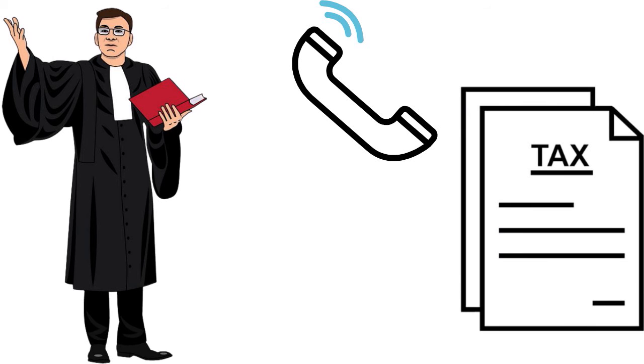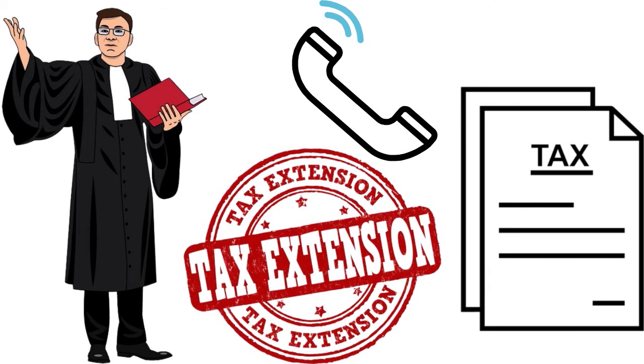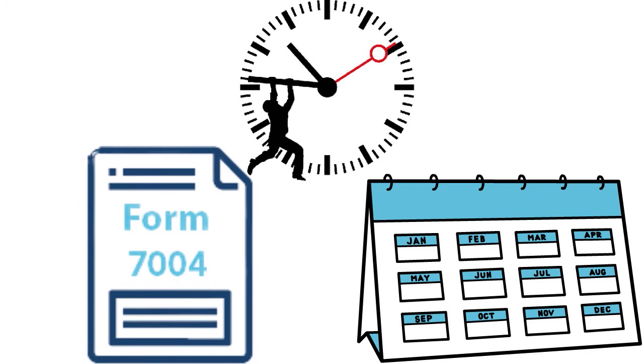You don't want that. So what you want to do is file a business tax extension. Talk to your tax expert to file a business tax extension if you need more help. If you need more time to complete your business tax return this year, you can request an extension of time. However, remember, even with an extension, you need to estimate how much you owe, if you owe, and send that amount by the due date. Very important. Most business tax returns can be extended by filing Form 7004.